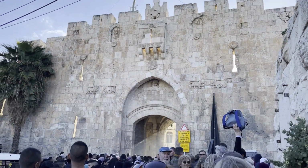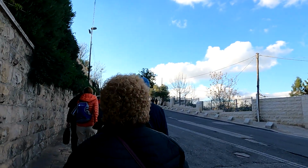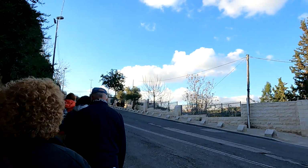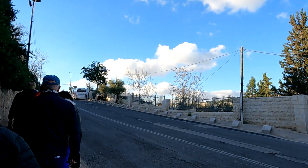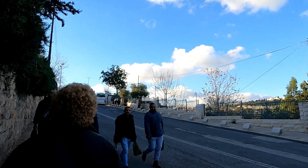This is the Lion's Gate, and it's Ramadan. With much struggle, we finally made it back to an open sidewalk where we could walk back to our bus that you can see on the right in the distance. And although it was very crowded, we saw many interesting things inside the old city that day.